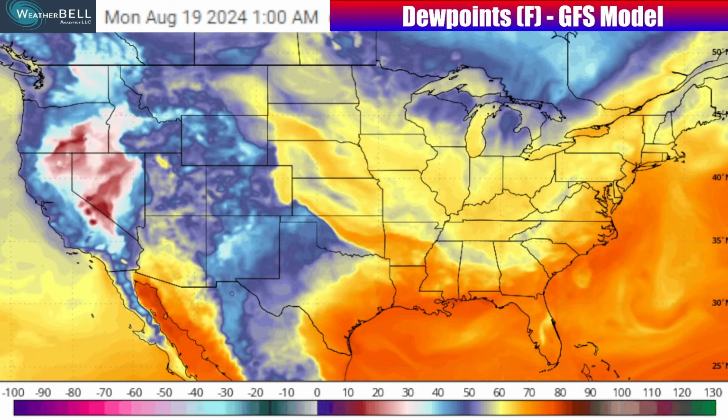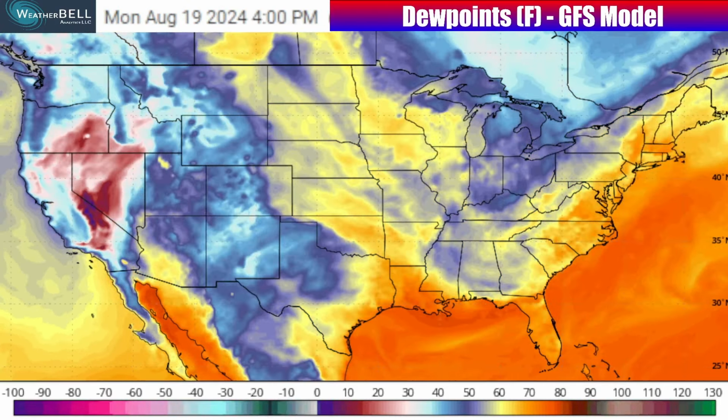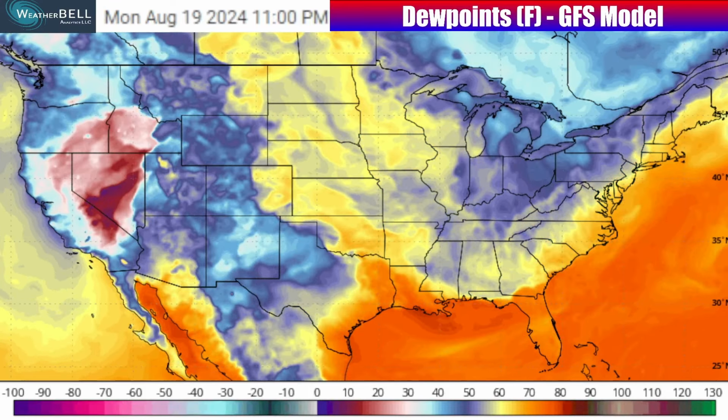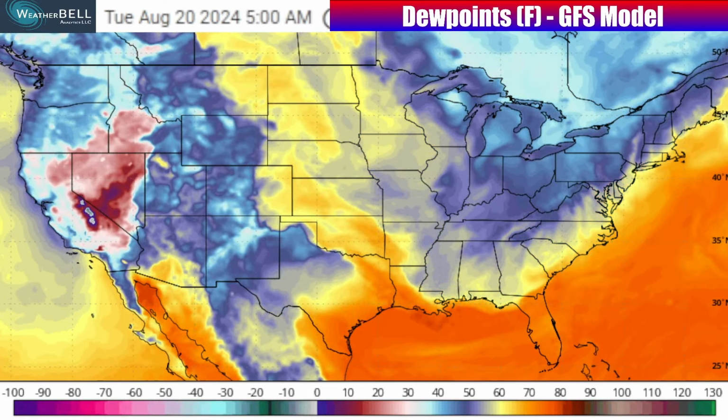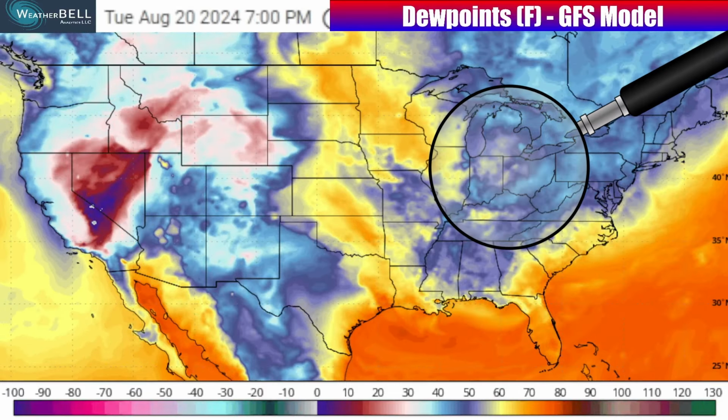Sunday, notice all those yellows and oranges across the country, really indicating that we have very moist air in place. That's ahead of that cold front in the east, but look at how we start to see that cold front do its work Monday night going into our Tuesday. Once we lose the rainfall, we lose that humidity as well.